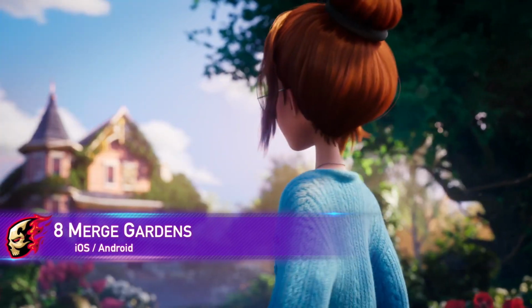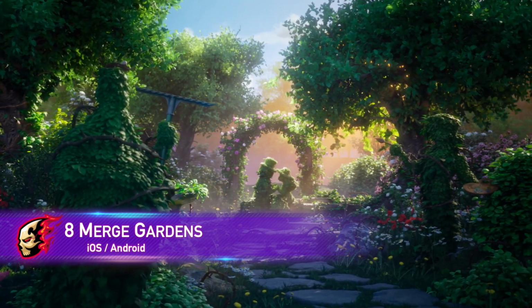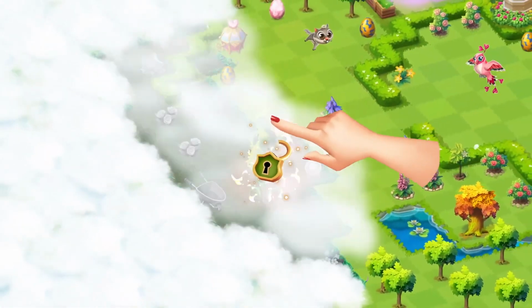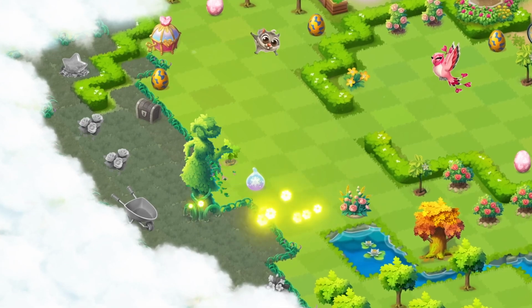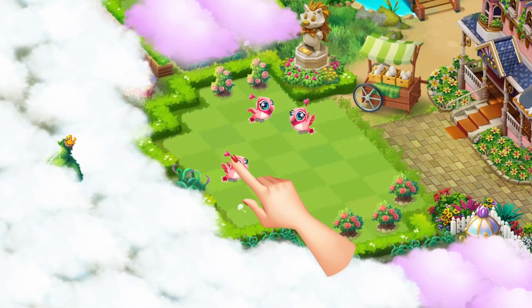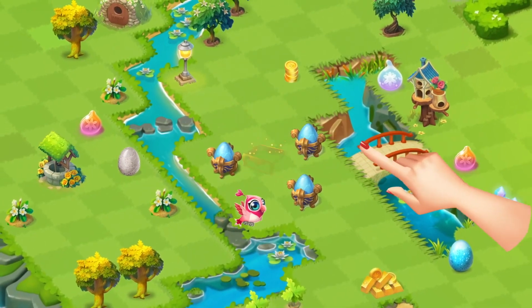Number 8, Merge Gardens is a fun and addictive game that combines Merge and Match 3 puzzles to restore an old mansion and its garden. With hundreds of unique items and creatures to discover, the game offers a relaxing and creative gaming experience. As you progress through the story and unlock new areas, you will meet exciting new characters and uncover secrets. Overall, Merge Gardens is a must-try for anyone looking for a fun and challenging puzzle game.